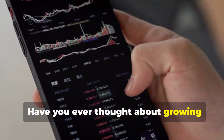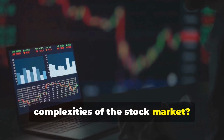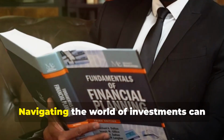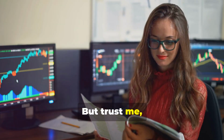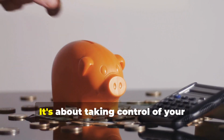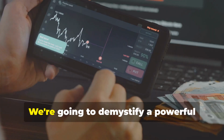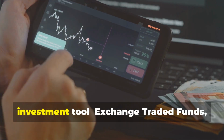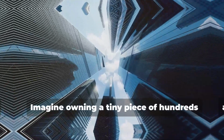Have you ever thought about growing your money but felt overwhelmed by the complexities of the stock market? You're not alone. Navigating the world of investments can feel like learning a new language. But trust me, it's a language worth learning. It's about taking control of your financial future and making your money work for you. We're going to demystify a powerful investment tool, exchange-traded funds or ETFs.